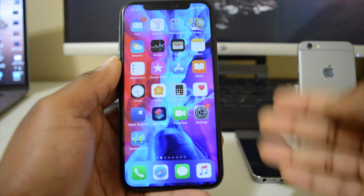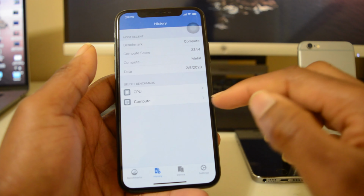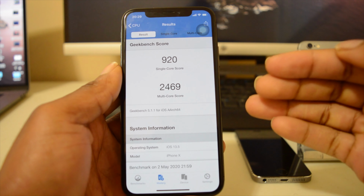Now, as far as CPU and GPU performance is concerned, I did run Geekbench 5, and the scores that I got were quite okay. If we were to look at the history for the CPU performance, I got a score of 920 for single core, and for multi-core I got a score of 2469.